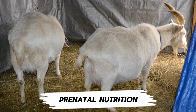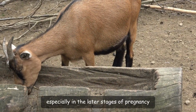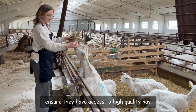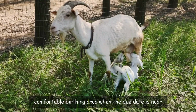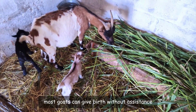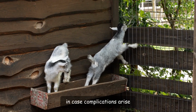Prenatal nutrition. Pregnant does need additional nutrition, especially in the later stages of pregnancy. Ensure they have access to high-quality hay, grains, and minerals. Birthing area. Set up a clean, comfortable birthing area when the due date is near. Most goats can give birth without assistance, but it's important to be prepared in case complications arise.